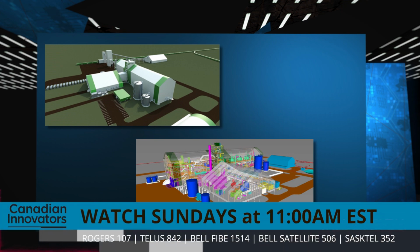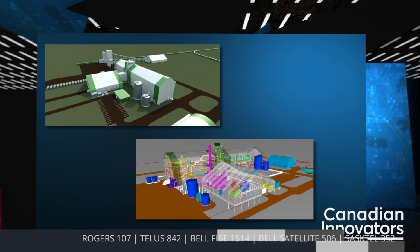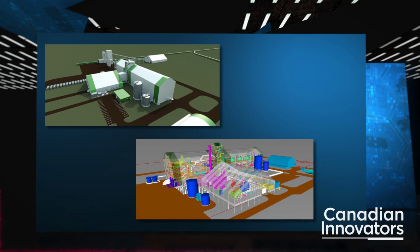So this facility is modular, scalable. It allows you to enter the industry in a workable, low-risk way, and then scale your way up to larger production values as you go, as you develop the market. So the idea here is we avoid the multi-billion-dollar mega projects to break into the industry.